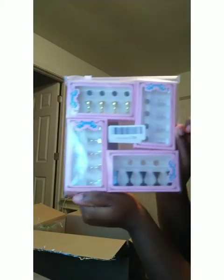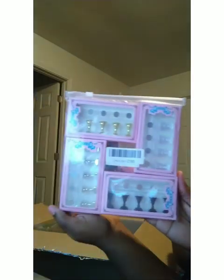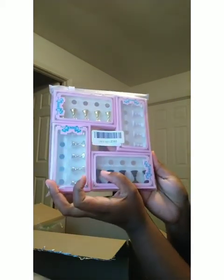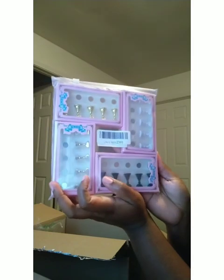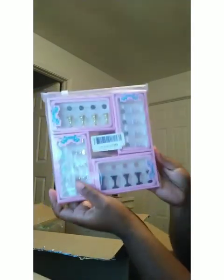So, I've been really wanting these for a while. I went ahead and grabbed me a 4-pack. I'll probably buy another one. But this is for you to put your nails on. You can put them on this to do the nail art. That way you're not holding it and getting your finger all messed up. So, here's that.